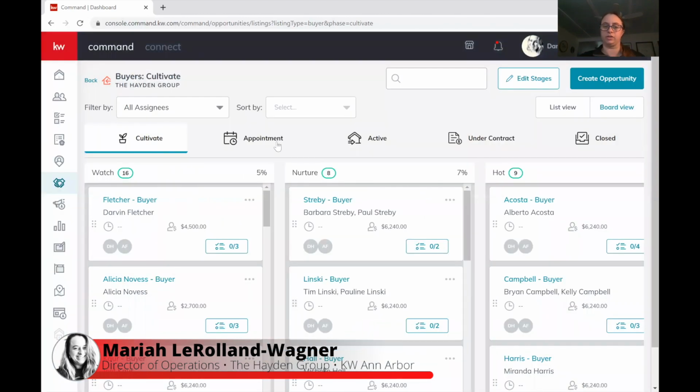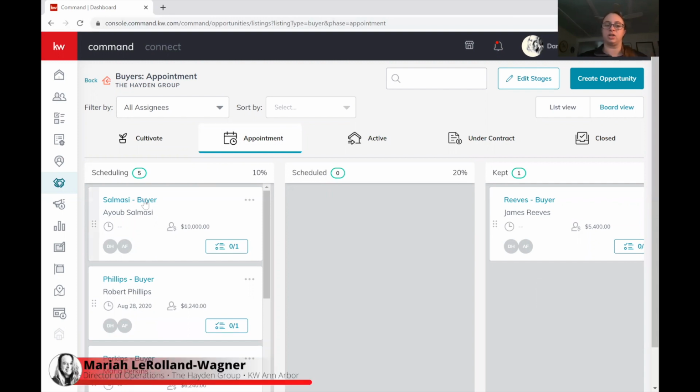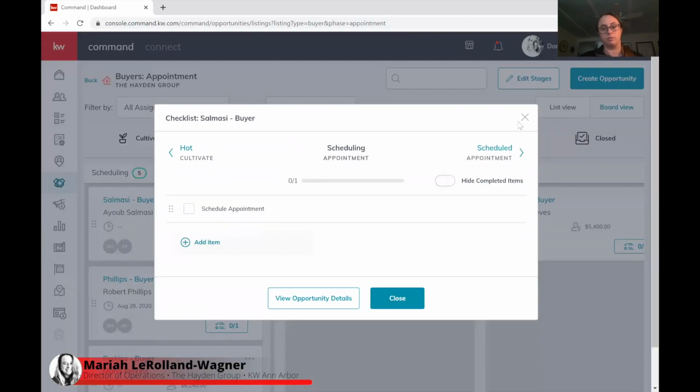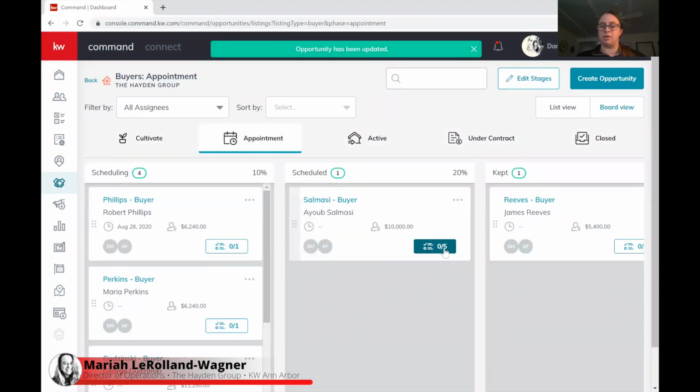So that is where our Cultivate is. Appointments are the same ones as for appointments for listings. We're scheduling, we're scheduled, and we're kept. So for scheduling, literally all the task says is schedule the appointment. Once they get that appointment scheduled, I'll just move someone forward so you can see what that task list looks like. There's a couple of tasks here.